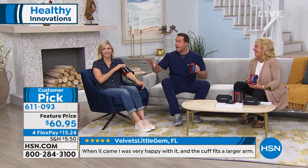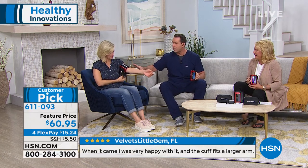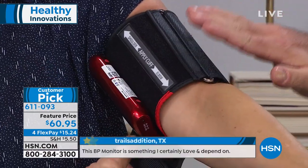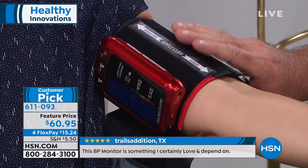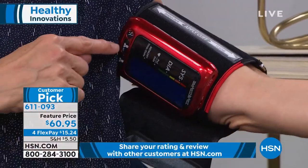So we have Jen here, and Jen has volunteered to check her blood pressure on live television. No pressure, Jen, okay? But this is how easy it is, and this is how fantastic this monitor is. Brand new technology, it's an arm cuff. It tells Jen exactly where to put it. It's latex free, so if you have any sensitivities there, you don't need to worry about it. Now what Jen is going to do, it's perfectly positioned automatically. She's gonna press one button to get it started.